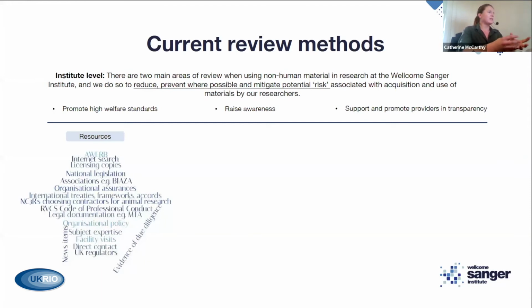We also use documentation. The NC3Rs produce documents that we can use as part of our processes. And we've also touched upon the RVCS Code of Professional Conduct when looking to transfer material into the research sector. What do we need to be looking for? What permissions might we need for that? We use legal documentation between recipient and provider to really ensure that we get as much assurance as possible.